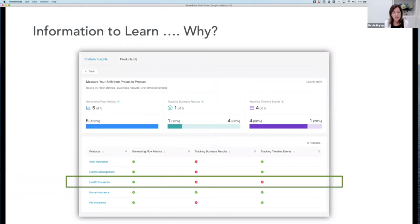And so I drilled in here, and then you can see specifically which ones of your product value streams are generating flow metrics, tracking business results, and tracking timeline events. And so you see here, I've highlighted health insurance product value stream that is not tracking business results or timeline events. And this is an absolutely great opportunity to begin to then have a conversation with that product value stream about the benefits of tracking business results and timeline events.